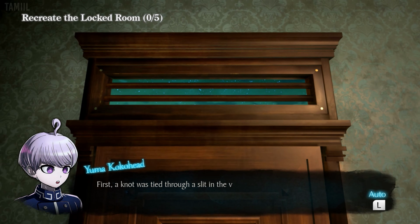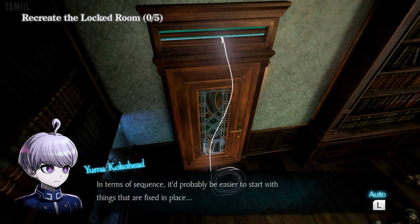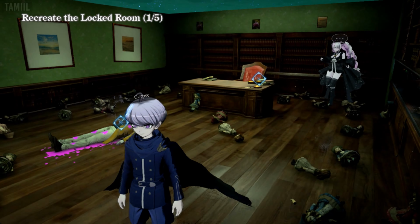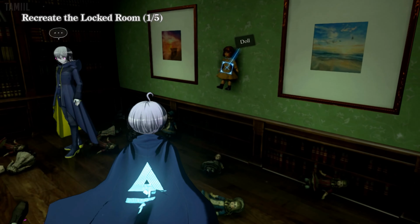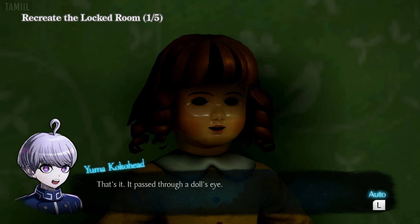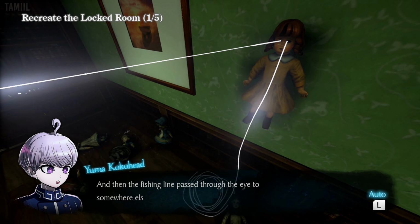First, a knot was tied through a slit in the vent. After that, the fishing line was drawn away to another location. In terms of sequence, it'd probably be easier to start with things that are fixed in place. That's it! It passed through a doll's eye! And then the fishing line passed through the eye to somewhere else.